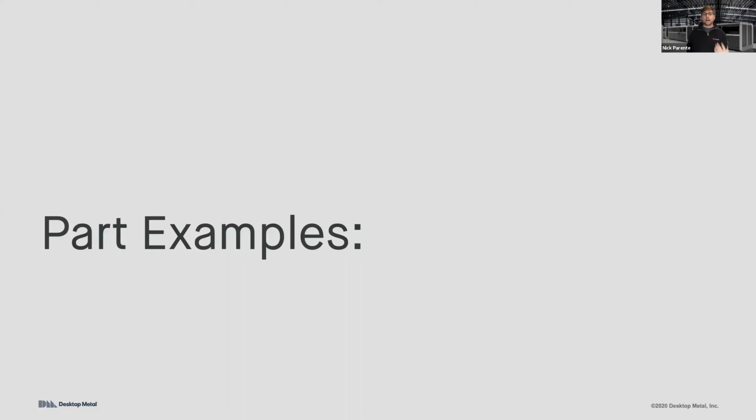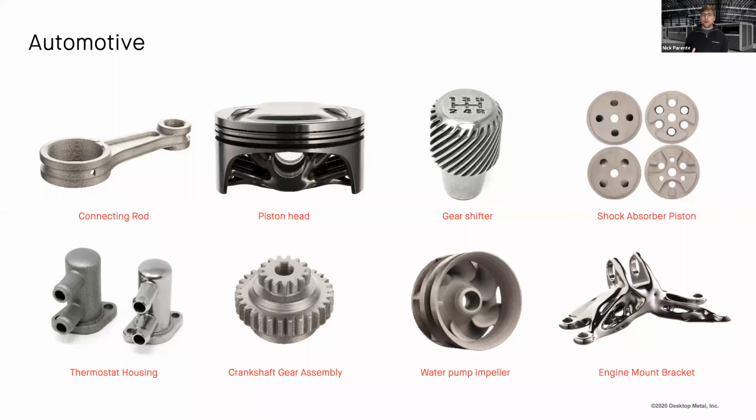So now we'll get into the meat of it, talk a little bit about part examples. Automotive: there's plenty of metal parts in the automotive industry today. Not all of them are the right fit to turn into a 3D printed part, but plenty of them are, especially anything in the metal injection molded or press and sintered world, which is a great application for metal 3D printing.